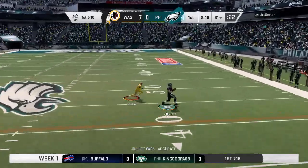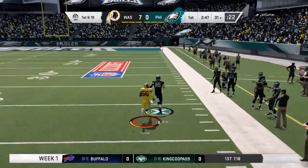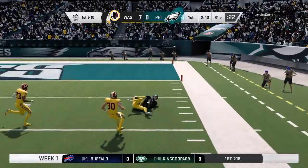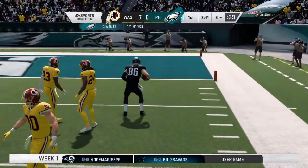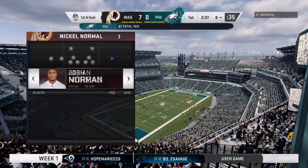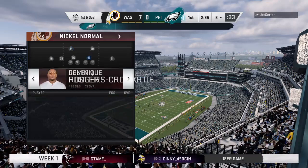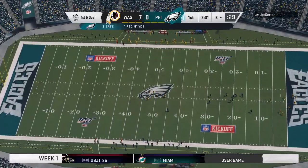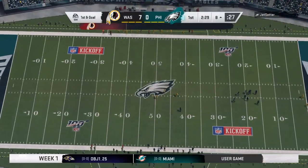Working from the gun, Wentz. And complete to Zach Ertz. Oh, he's got a little daylight. There he goes, right side. And he's a long ways into Washington territory before hitting the turf. A big play there on the catch and run. 61 yards.